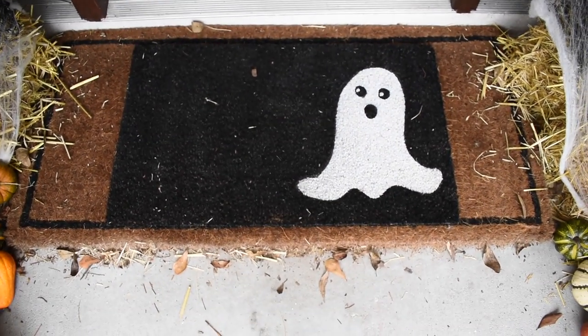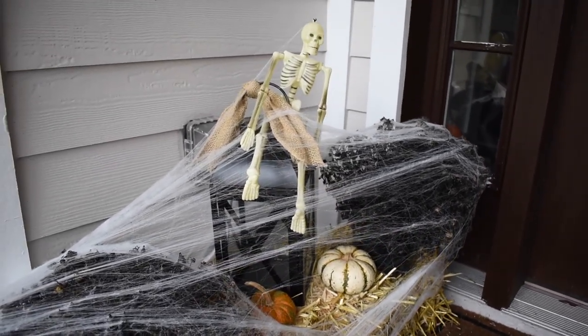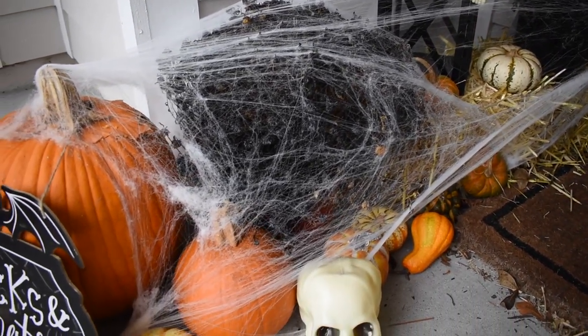This rug right here is from Hobby Lobby. And then I just did the same thing on the other side, and I draped some fake spider webs just to make it feel spookier.